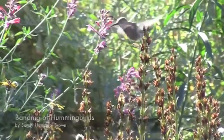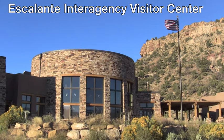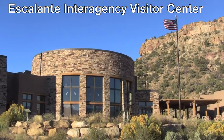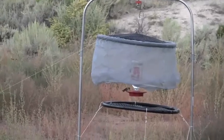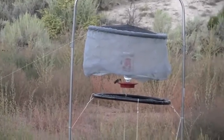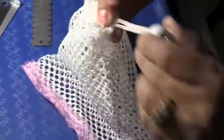Three federal agencies, the Forest Service, BLM, and the National Park Service, have teamed up to collect data for the Western Hummingbird Project. Every other week, starting at dawn, hummingbirds are lured by feeders and trapped in unfolding nets. They are bagged briefly to be identified for their species and if they've had a previous band on their legs or tarsus.